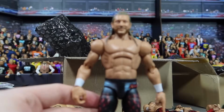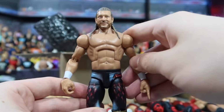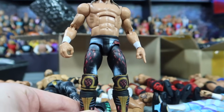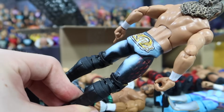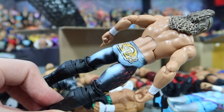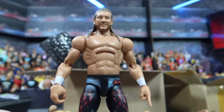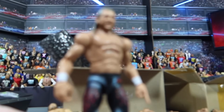Okay, now this is probably figure of the batch, and this is Kenny Omega from Wrestle Dynasty from the match with Gabe Kidd. And man, this is completely insane, man. Look at that attire for Kenny Omega. Look at all the work that went into the hair. I mean, that is just spectacular, man. Such a great looking Kenny Omega right here.